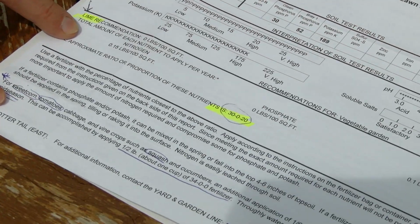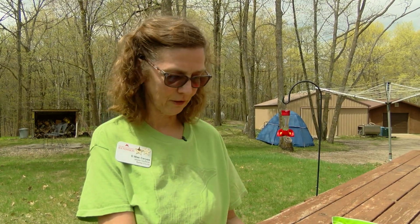And your plants actually don't care if it's an organic fertilizer or if it's a synthetic fertilizer because they use the essential minerals. But organic fertilizers tend to also help the soil health and the soil texture. So that's why some people prefer organic fertilizers to synthetic fertilizers.